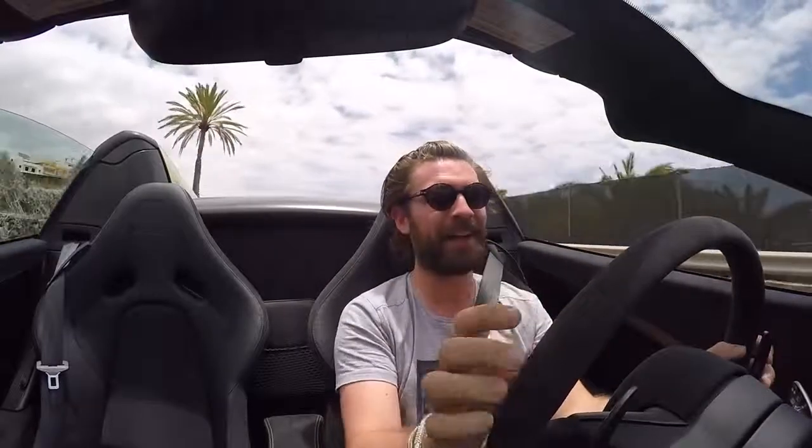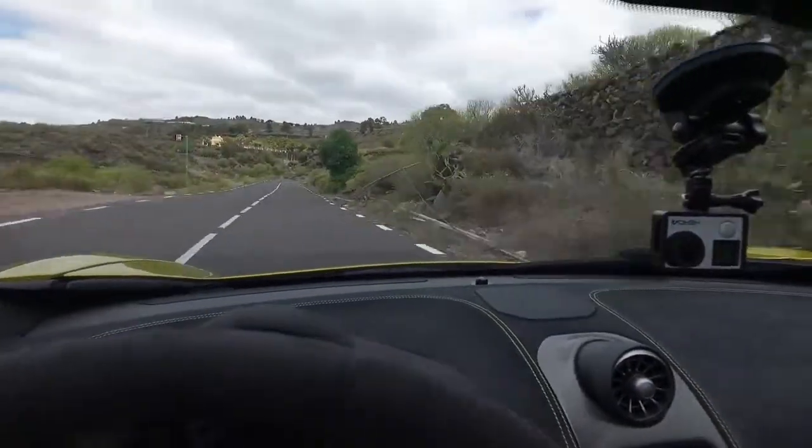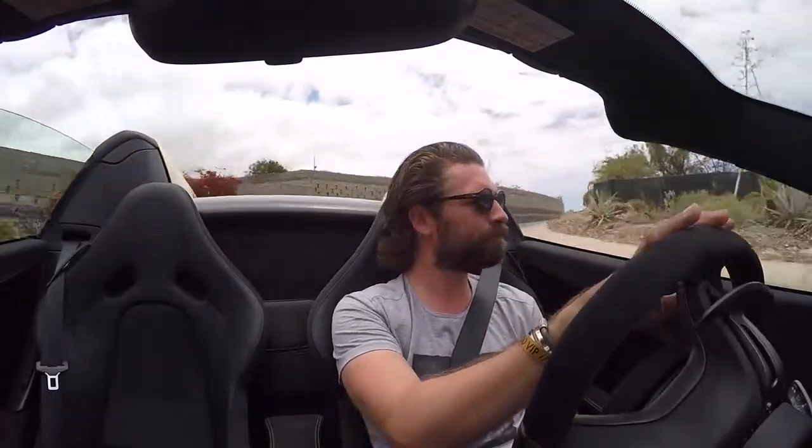We're taking it steady. Obviously, I want to take you guys along for this ride and explain what this car is like. You can immediately tell straight away that the car's lighter, it's been stripped out, but it's still really compliant when we're going slow and steady. I'm just super excited to get up in that mountain again and experience this gear shift.